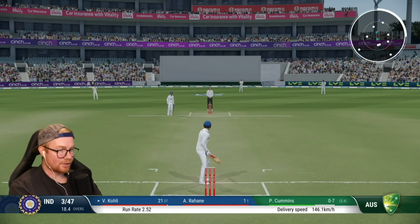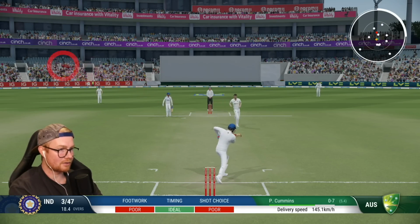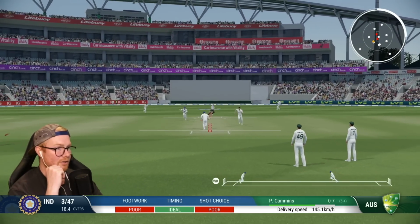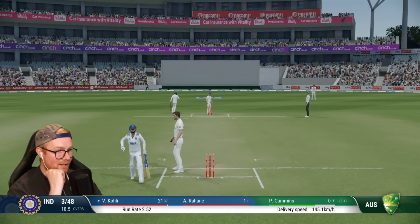So Rahane joins us after a bit of an extended break from the side. We welcome him back. Can he score some runs? It's 3 for 47. It's not looking good at the moment. Oh, what are we doing? I'm going to run that, actually. Surely I haven't run him out. That would have been some comeback.